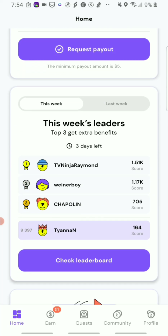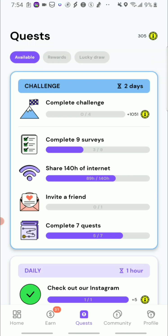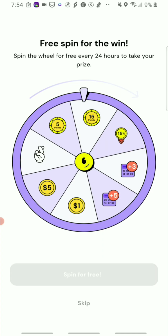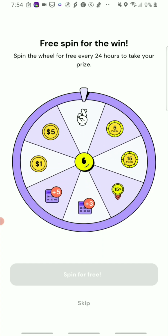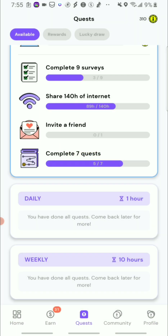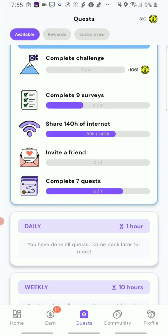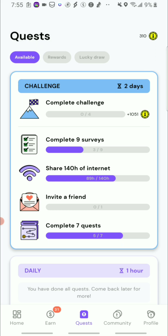So yes, guys, we're going to go over to our quest. Let's see if we can find anything else here. On my quest 2, I have a free spin, so we're going to do this also. Okay, so yeah. Now we're going to do the claim. I have a claim here, right? So now we have 310 points, and we're going to redeem it for $1, right?